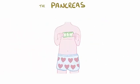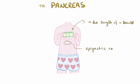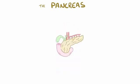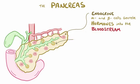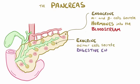The pancreas is a long, skinny gland the length of a dollar bill and is located in the upper abdomen, or the epigastric region, behind the stomach. It plays endocrine roles. For example, alpha and beta cells make hormones like insulin and glucagon that are secreted into the bloodstream. But it also plays exocrine roles. For example, acinar cells make digestive enzymes that are secreted into the duodenum to help digest food.